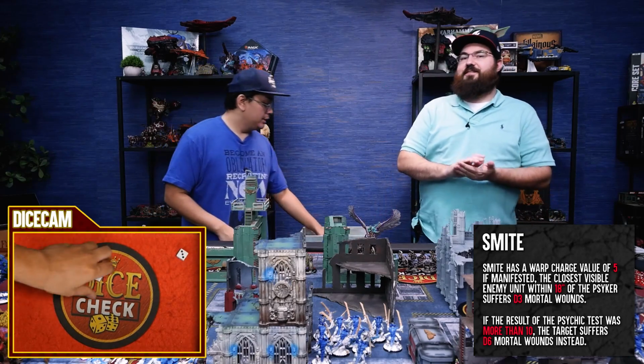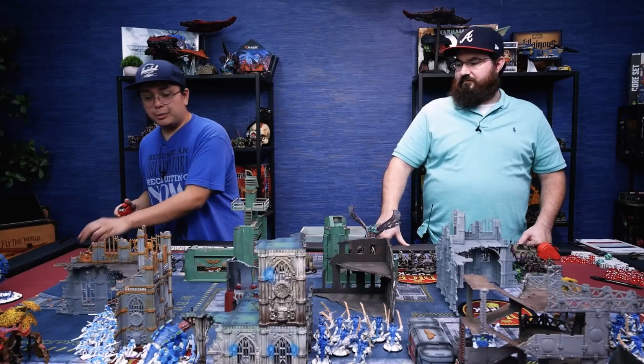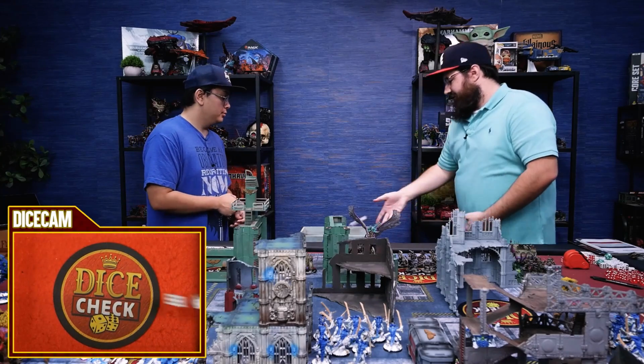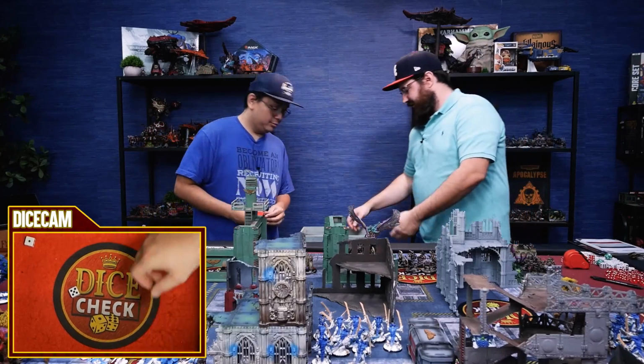I got a 6. Nice. Because Demeki has a unit that is also a psyker, he can attempt to deny the witch. So I will attempt to deny, which means I have to roll a 7 or higher. He has to get a higher result than what I rolled. So here we go. And I rolled a 6, so I failed.